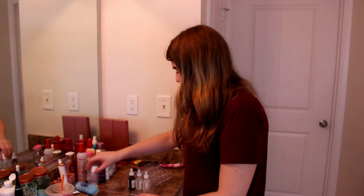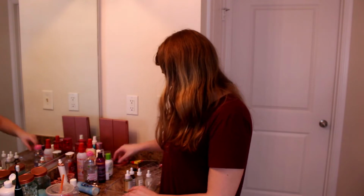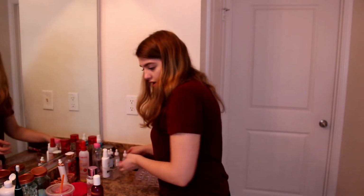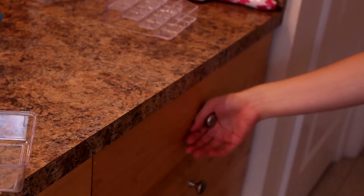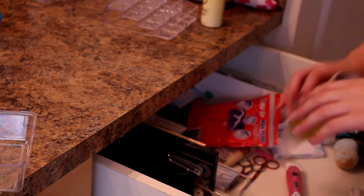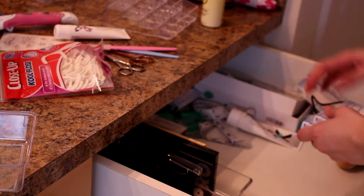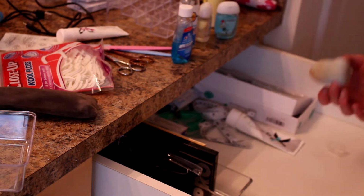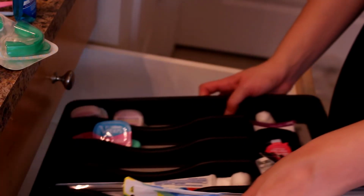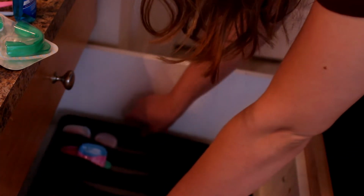Well, actually, did I just change my idea of what I was gonna do with this tray? I might have. I mean, this is definitely the right direction, actually. All right, so this is not organized. Fun fact, this is actually a utensil holder, but it was too big for my kitchen, so I put it in here.